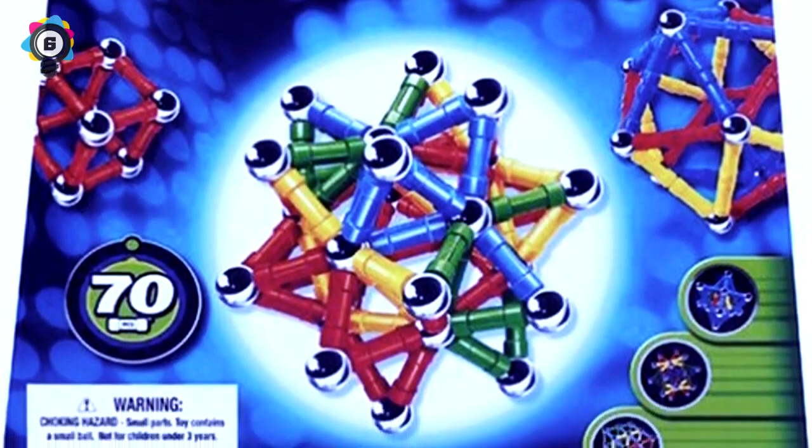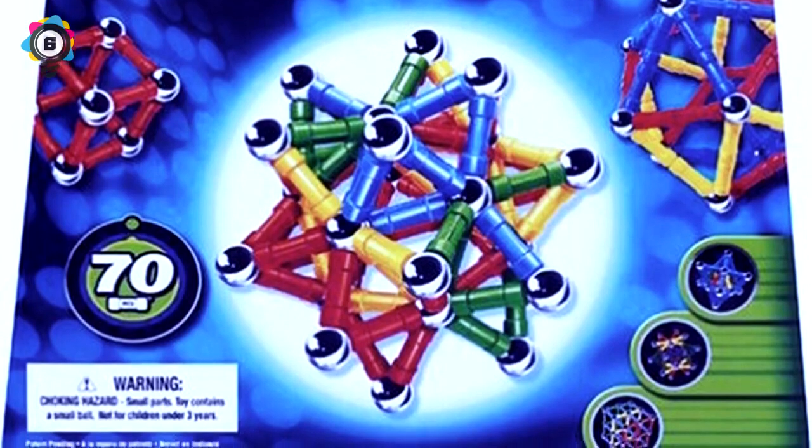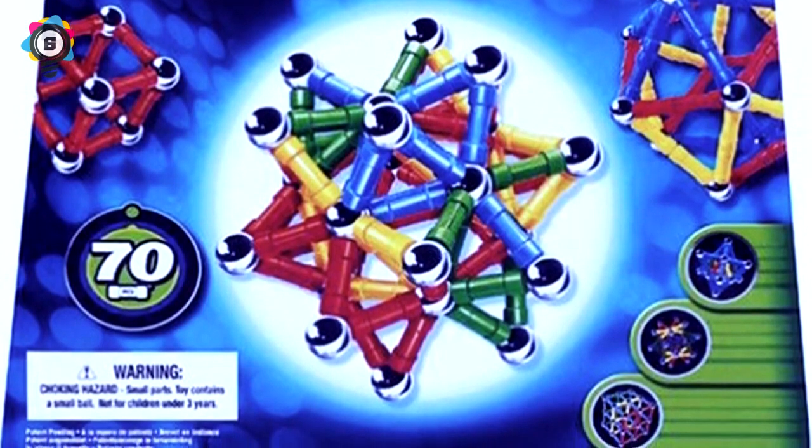However, much like any product that includes small and fragile parts, the product was deemed hazardous to young children. Magnetics building sets featured plastic pieces that could break open, spilling small, powerful magnets that were easily swallowed by curious toddlers.